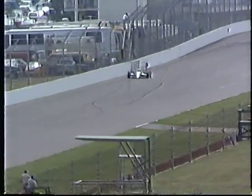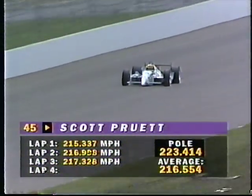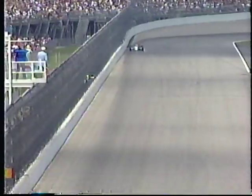Averaging 216 miles an hour, but Bobby, looks like the speed's coming up a bit, 217.3. Paul, he has an excellent line through here. I have to rate Scott as probably at least equal number 2 through this turn down here. He's using all the track, and he's in the right place all the time. The question, of course, is will he take a 216-mile-an-hour qualification run? Watching, I think, for the yellow flag. He's going to take it. They're going to take it.